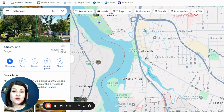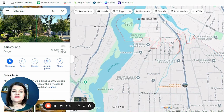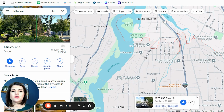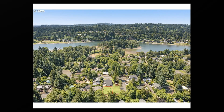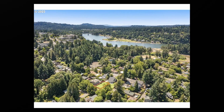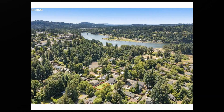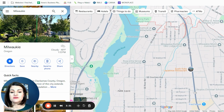In fact, my great-grandparents used to live on River Road, which let me just scroll down here, this little line here that you can see. River Road has a lot of really neat little houses all along the way, of all different eras, mind you. And there's a lot of houses along the river there, and they're beautiful. And they can go for quite a bit.